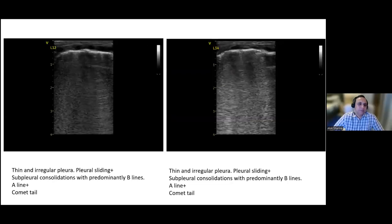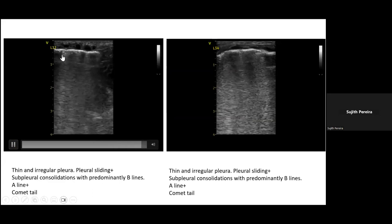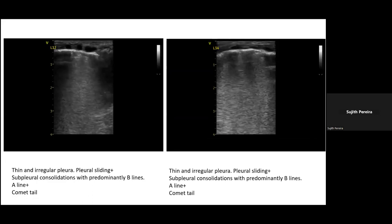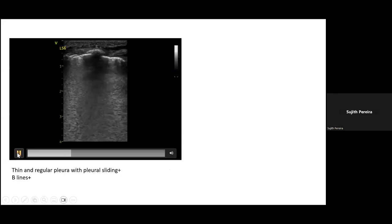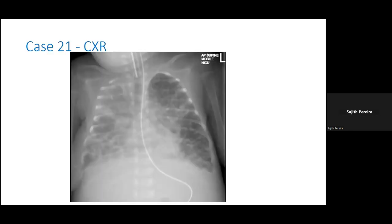And on the left side, there is again a thick sort of pleura, and there are subpleural consolidations that you can see. And a faint sort of A line that I can see, but predominantly B profile. Moving to L3, L4, again, good pleural sliding, thick, irregular, predominantly B profile. In L5, L6, there's good pleural sliding, predominantly B profile seen. So this is what the chest X-ray looked like. This change is seen bilaterally.